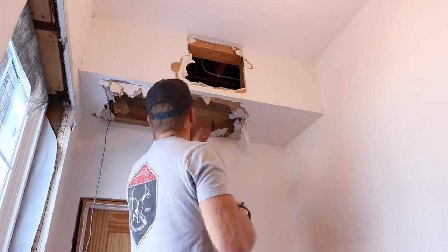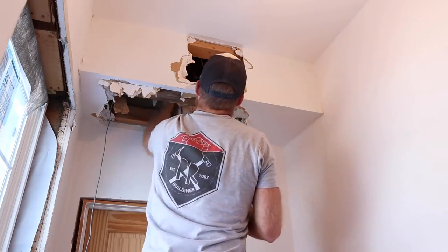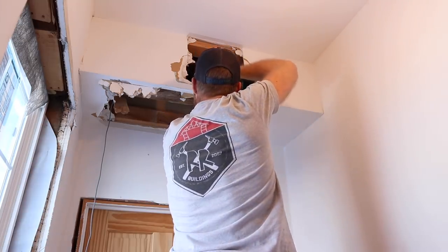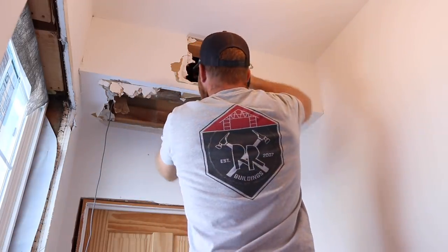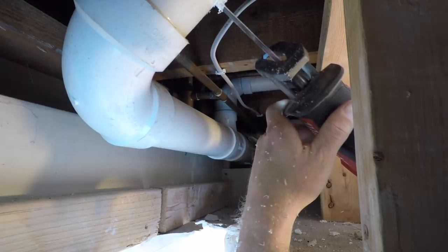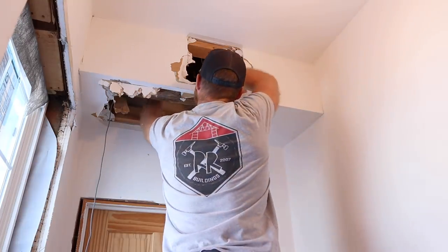So the first thing I've got to do is cut this vent stack above the elbow. That way I won't get anything coming down or coming from the pipe, so that'll help keep things nice and clean. Okay, here we go. Make sure there's nothing in the backside I'm going to hit as I exit my cut. Clean cut. I'm going to clean up this edge.